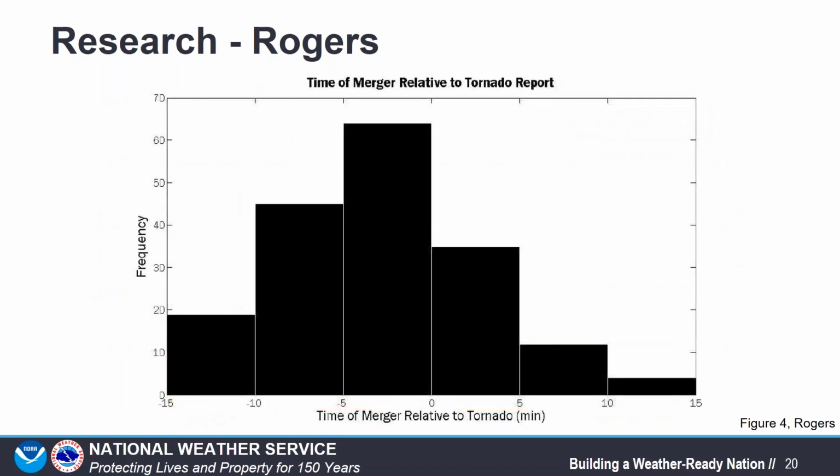So this next chart here is really going to be my favorite. Like Todd was talking about, our tornado reports relative to the mergers occurred within 10 minutes or less, and that's exactly what this chart is explaining here. You'll see the 0-minute mark in the center of the x-axis, and you have a wide range, 15 minutes ahead of the merger, all the way to about 10 minutes after the merger. Once you get beyond 10 minutes of the merger, you can probably relax your trigger for the tornado warning. It's probably not going to happen, at least based on this case size.